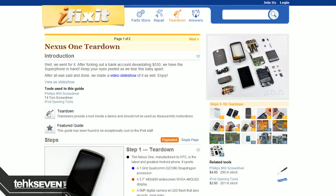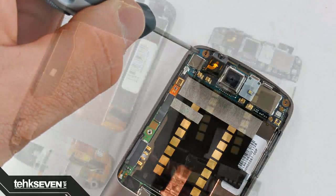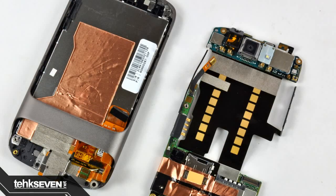Fine, I'll include some Nexus One stuff. The phone hasn't even been out for a week and already it gets disassembled. On camera! Check out iFixit's teardown to see the insides of the Google phone. You should also bookmark this page if you plan on taking apart some Google phones in the future.